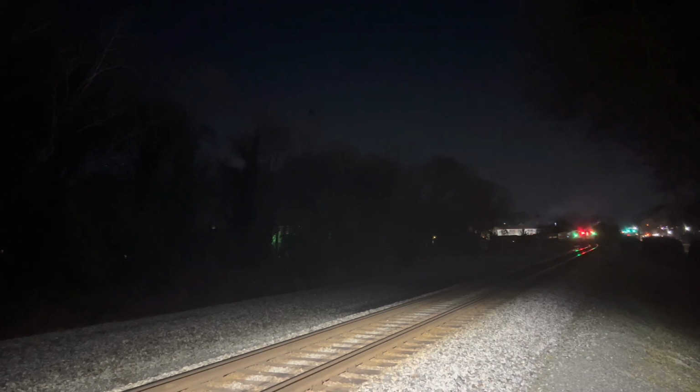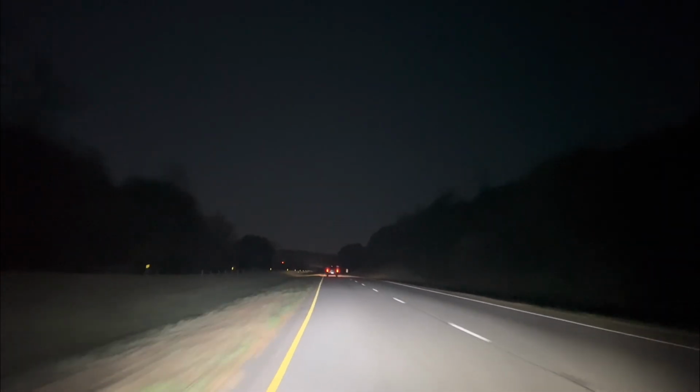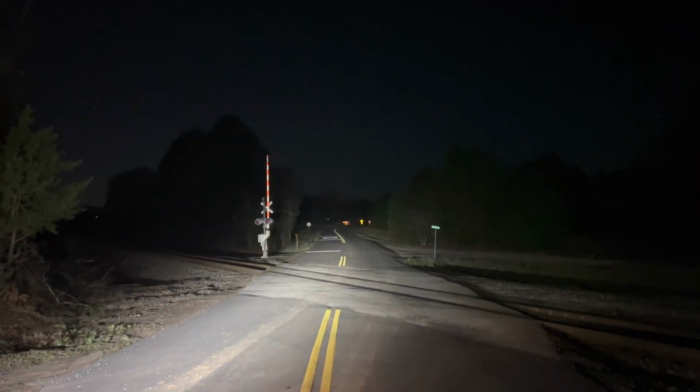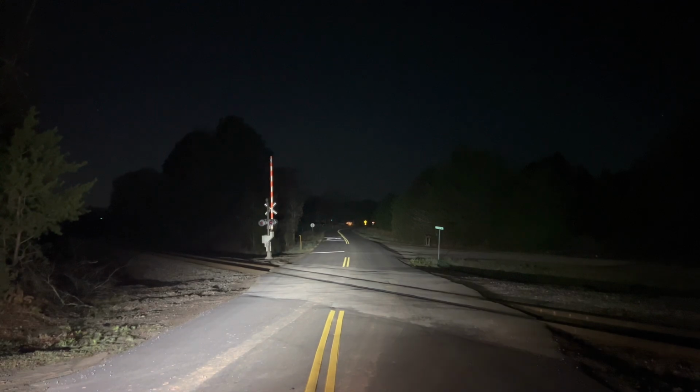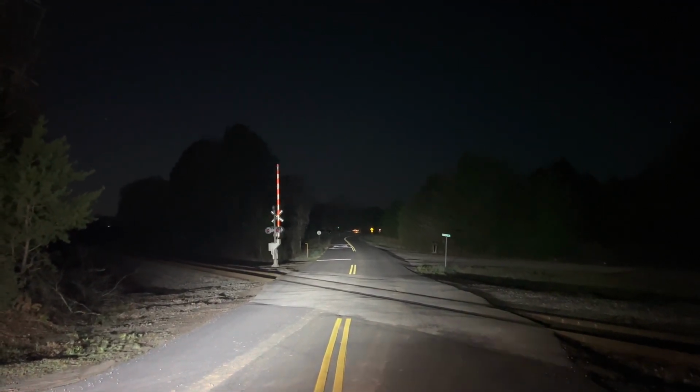You know, wanting to hold on to my overnight train dreams just a wee bit longer, I decided to swing by K-Drive Crossing for one last goodbye to tonight's Heritage Unit-led Crescent. And once again, the distant wail of a train horn told me that I had arrived just in time.